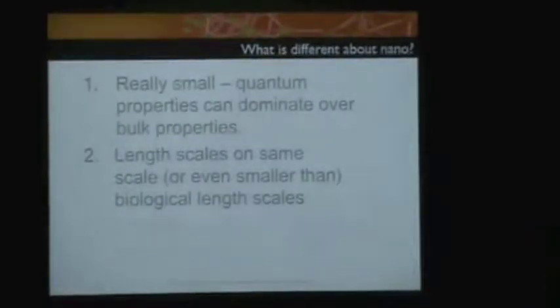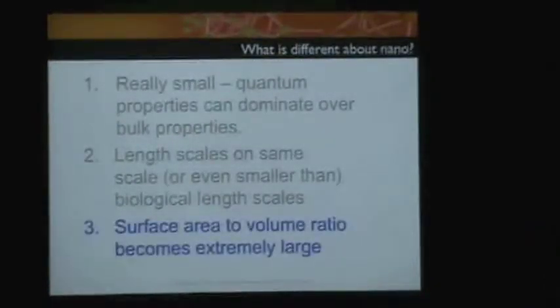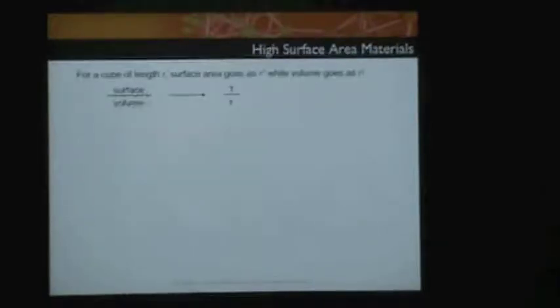So a final example I'd like to show is that the surface area to volume ratio becomes extremely large. So this is probably, I think, the most important property of nanomaterials. So let's just look. If you had a cube of length R, the surface area goes as the dimension squared, and the volume goes as the dimension cubed. So if you were to take the surface area divided by the volume, you'd get R squared divided by R cubed, or it would go as 1 over R.